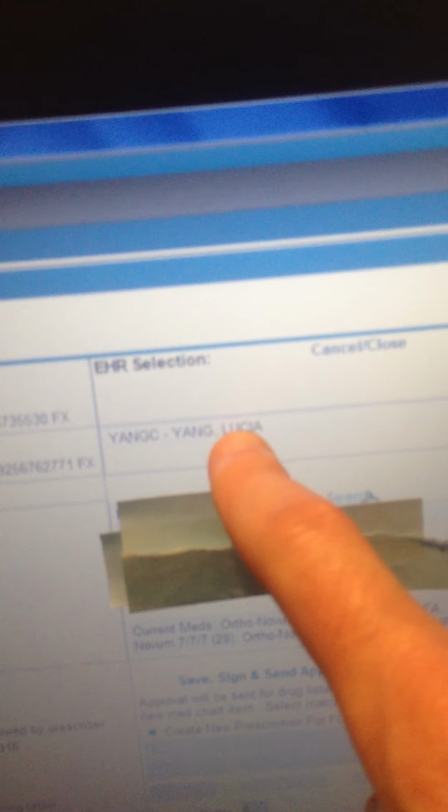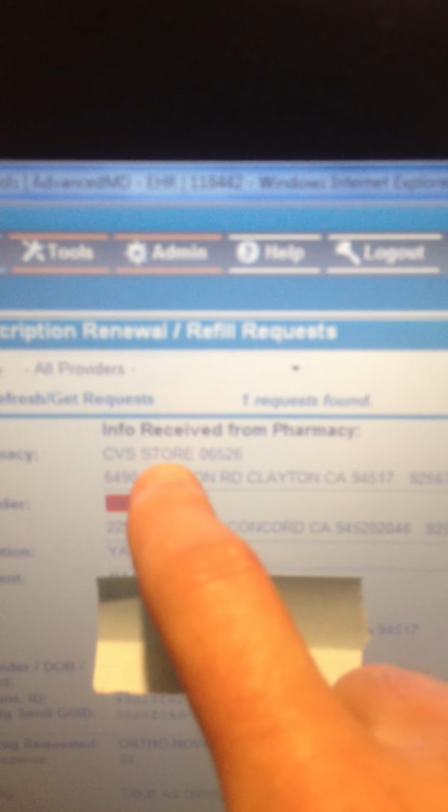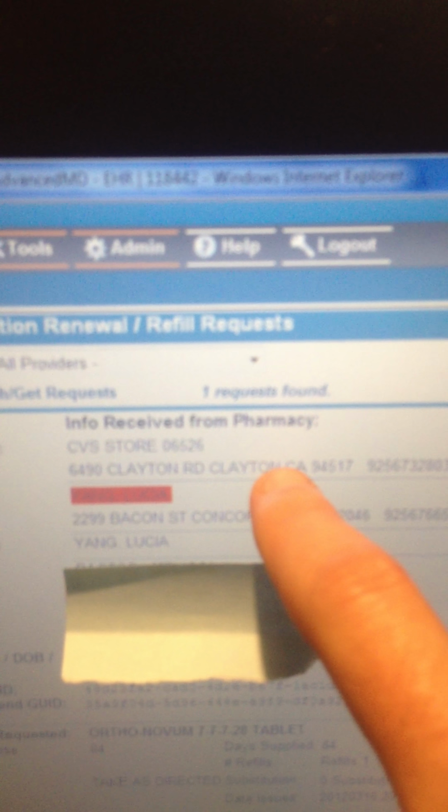Then I enter in that patient information exactly as I did. Now remember, when you do that, this part up here will be blank, so you need to match the provider again. You need to pick out who's refilling the prescription, in this case Dr. Yang. And a third thing you need to make note of, before you hit yes to everything, is that this is the CVS store, Clayton Road in Clayton. So you remember that. Then when you say everything is okay to refill, you hit sign, save, and send approval.